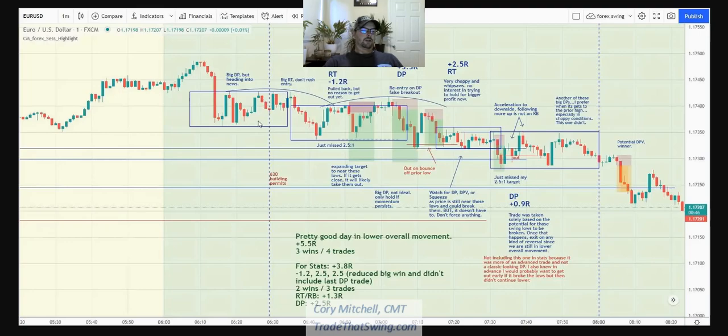Then if you look at this overall structure, you have this ascent here followed by a big drop, which takes out all these lows. So it's a really big rounded top pattern.